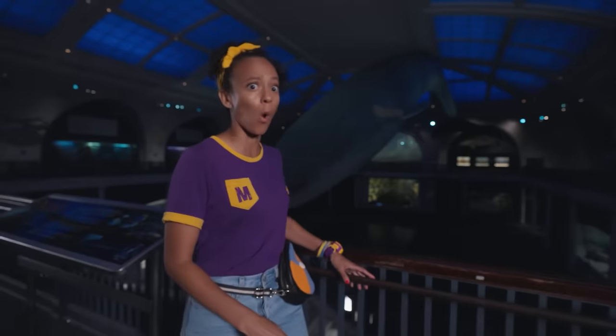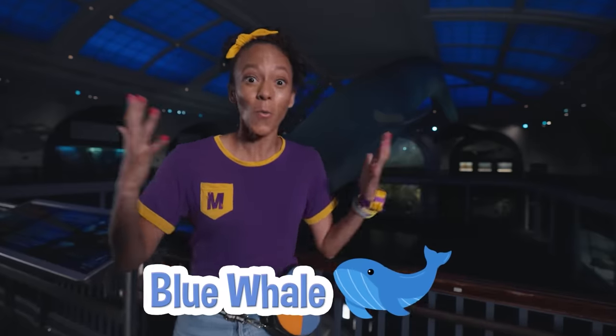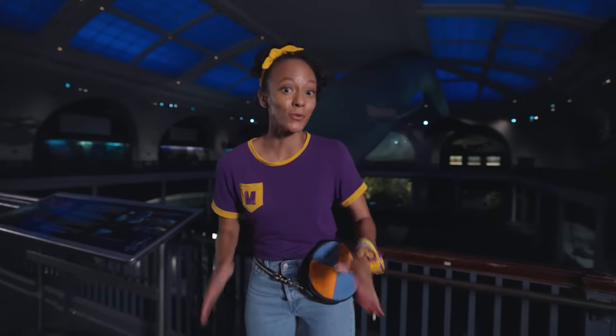Whoa! That is definitely not the T-Rex. Do you know what that is? It's a blue whale! Oh, and look, I see a bandage on that whale. Even whales get boo-boos. Did you know that the blue whale is the biggest animal on the planet? It's so cool!